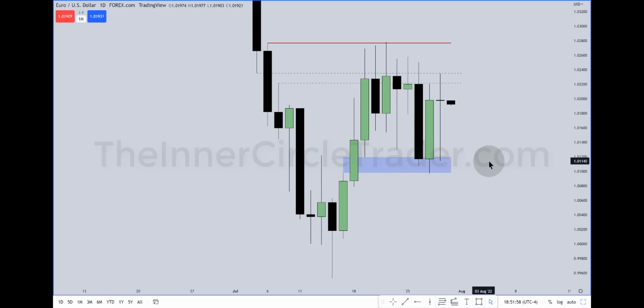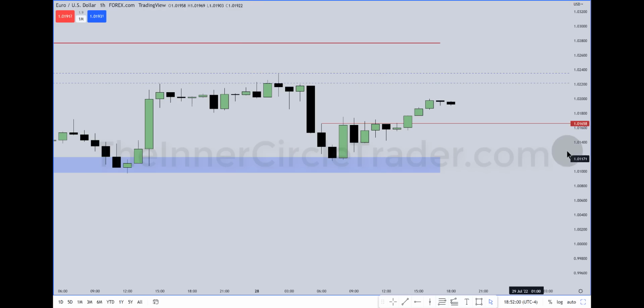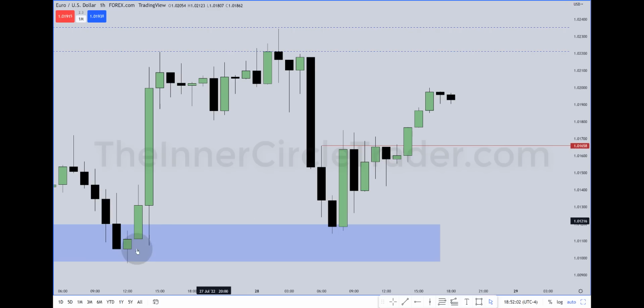So let's drop into a 60-minute chart. Okay, the market rallied up, went into that imbalance here, and then we sold off overnight and dropped down into, what time? 7 o'clock in the morning. That's the beginning of the ICT kill zone for New York Open. So the market digs into that, rallies up to the imbalance between this low and this high.